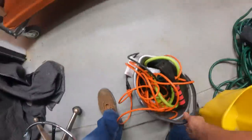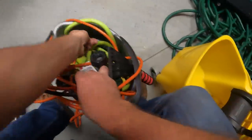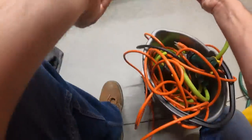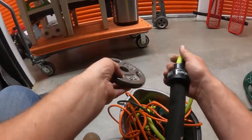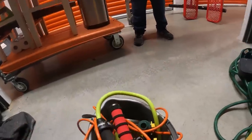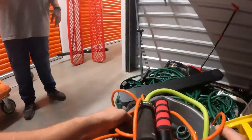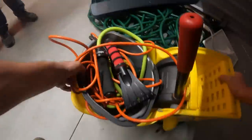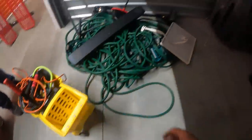Oh, goodness, that is heavy. What's in there, man? It weighs a ton. There's weights down in there. No, there's weights. That's why it's heavy. And what is this? Oh, it's a heavy rope. That might be why it's heavy, too. It's like a workout rope, but it's a heavy one. That can probably go in the mop bucket. And then we can get it. Okay.